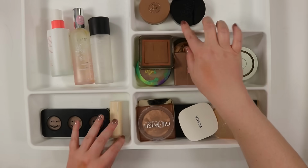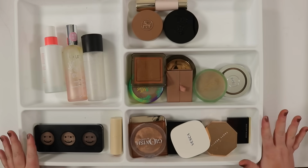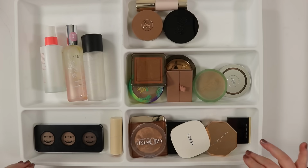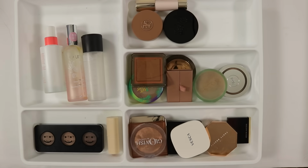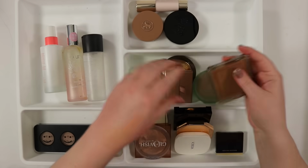These are on the chopping block for sure. They're probably not staying. I would be shocked, but weirder things have happened for sure. So I'm gonna give them a chance in different climate, in different tanning, but we'll see. As for powder bronzers, I know it looks like I have a lot over here. How many work? Good question. It's hard to let go because I'm like, well, I don't have much here.